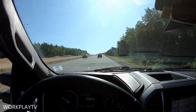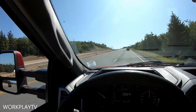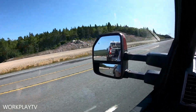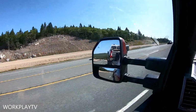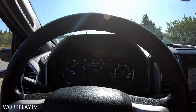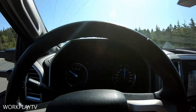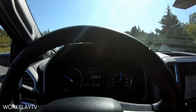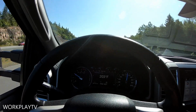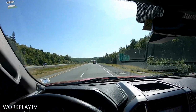It loves fifth gear, and I love fifth gear. That's the sweet spot. This is a decent hill. You can see in the mirror, it's a good size hill. We're climbing a long ways. We're at the top. Fifth gear, 2,000 RPM. No problem whatsoever. Still have not heard the fan yet. Sixth gear, crested the hill. Now we're gonna get off the highway.